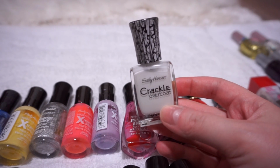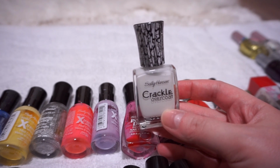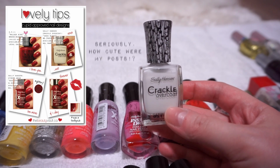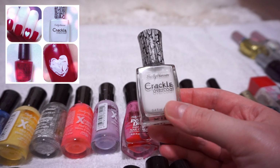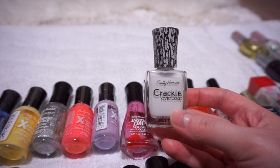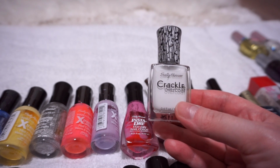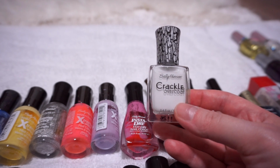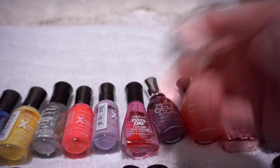I've got a white Sally Hansen Crackle Polish, which brings back so many memories. I used to post nail art on my website back in the day, and I remember doing a Valentine's Day nail design with this. I created a broken heart. I still really don't like Valentine's Day, but anyway, I wonder if this still works. I wonder if any of the Shatter nail polishes still work. Maybe I'll try them out at the very end for fun. I'm not gonna keep this for myself. Pass it on to my niece and see if she wants it.